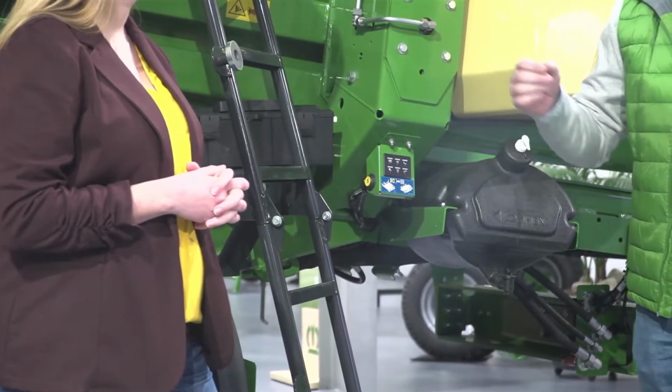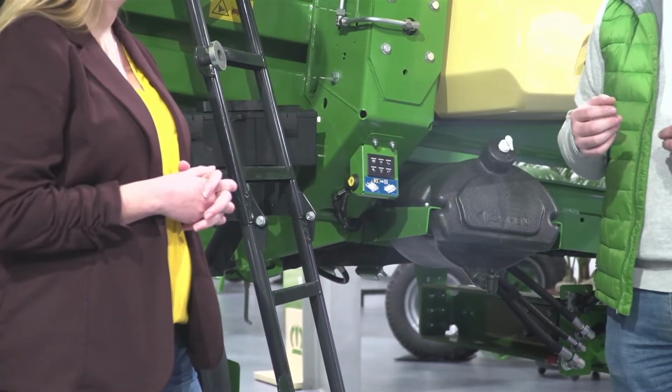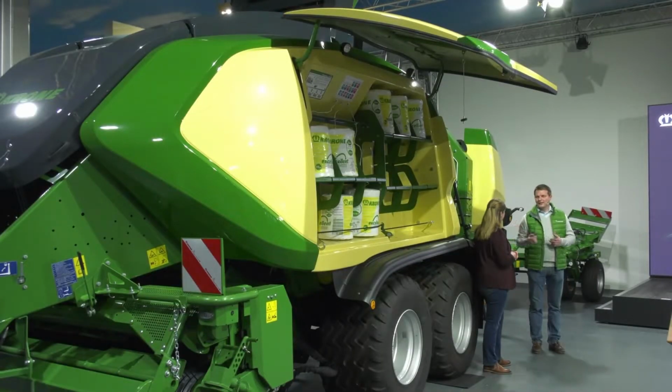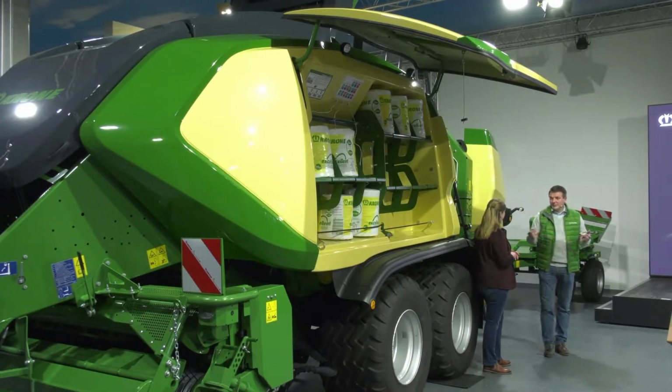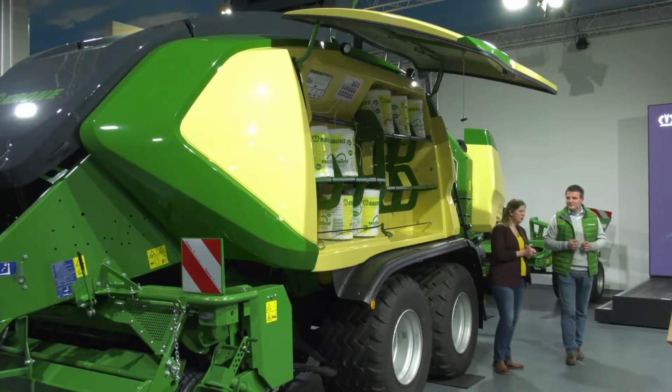The twine box can also be set into a butterfly position, allowing for easier access when cleaning at the end of the day, making it very versatile, with easy access to the twine boxes, or easy access to all the running gear for cleaning or maintenance. More comfort and convenience is currently not available anywhere else.